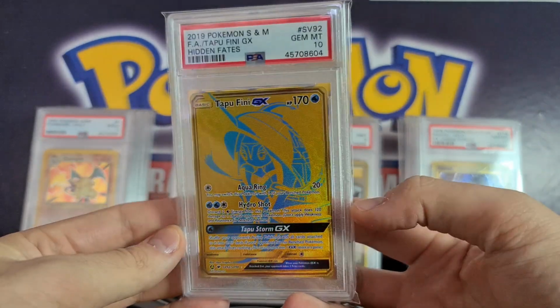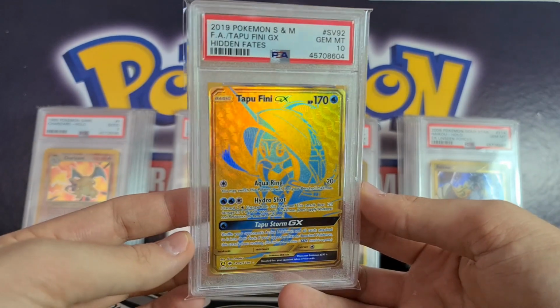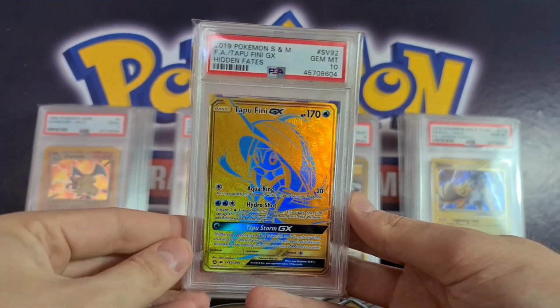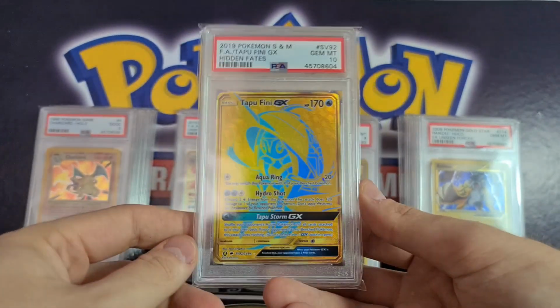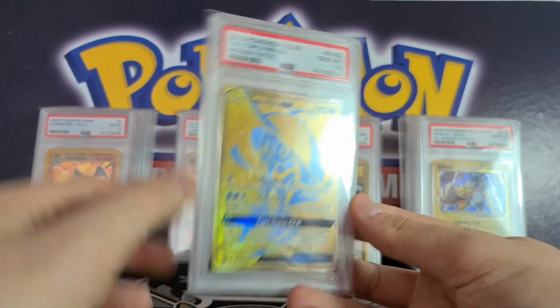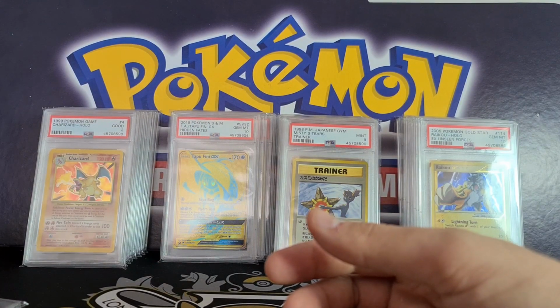What do we have here? Beautiful, nice Tapu Fini from Hidden Fates. So the next couple of returns will have more Hidden Fates because I wanted to get on the bandwagon before the prices went up too quickly. Nice gold Tapu Fini there because I think some people want to make a master set of PSA 10s of Hidden Fates because of how easy they are to grade. So beautiful gold Tapu Fini. No idea on the value on that. Maybe around the $50 mark.